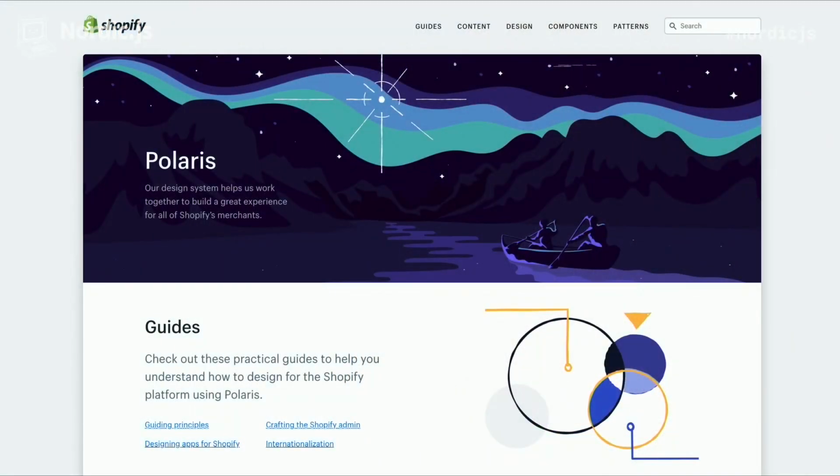So Polaris gives anyone using it, or anyone building a merchant experience for Shopify, the help of our UX team and all that we have learned already. It allows people to focus on the hard problems that they're trying to solve, instead of trying to solve the same things over and over again, like what color a button should be, or what heading level this should use. And Polaris is not only used by the teams within Shopify, it's also used by third-party developers who are building apps for the Shopify ecosystem.